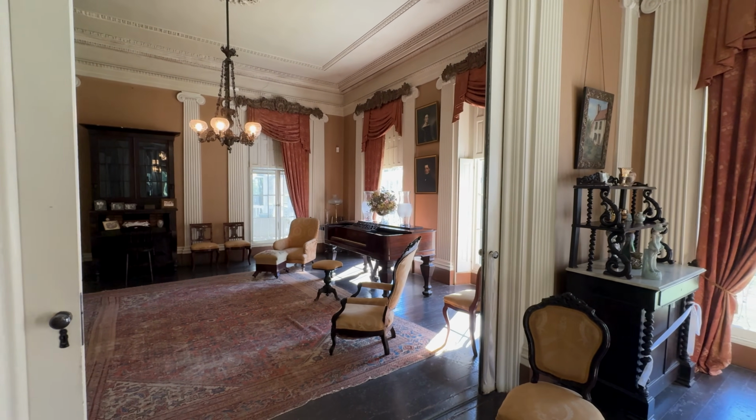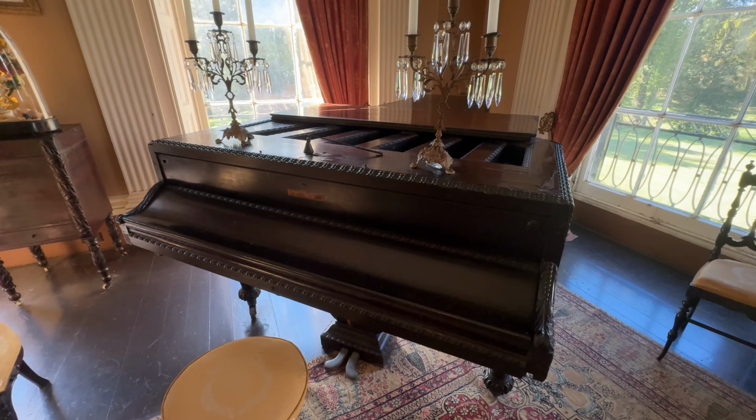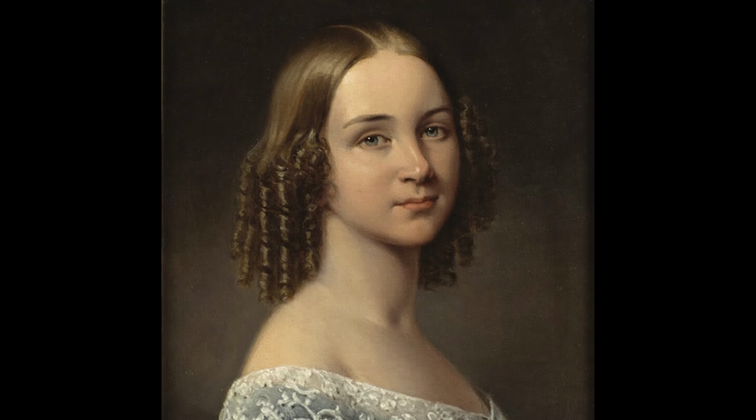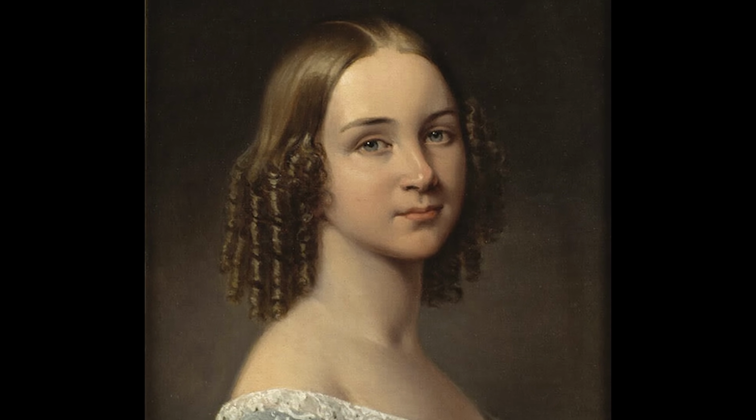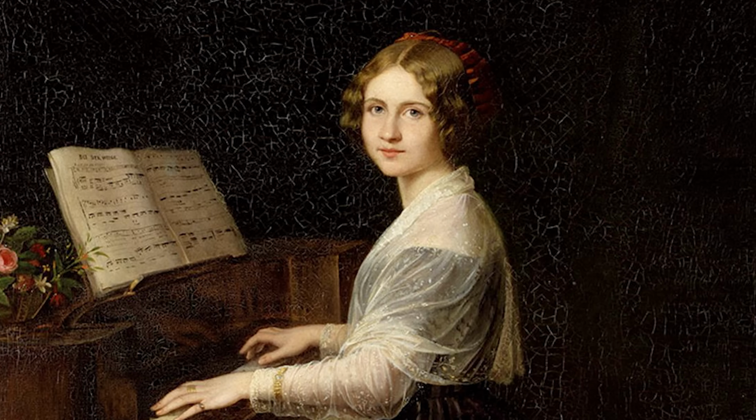When you come into the front entrance to Richmond, just on your right is a parlor. The furniture dates to the 1800s and mid-1800s. This piano is very special because it was used to accompany Jenny Lind, the Swedish Nightingale, when she gave her concert in Natchez. The weather was really bad.